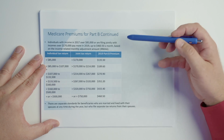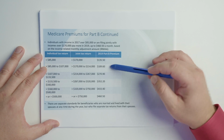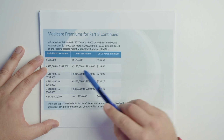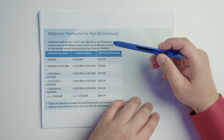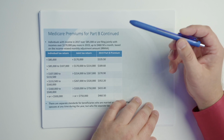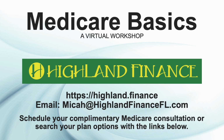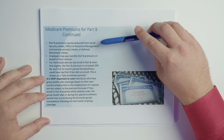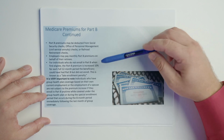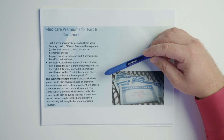Here's an example from 2019 when the Part B premium was $135. If you're making more than these thresholds, you can pay an additional premium. And that will be called the Income-Related Monthly Adjusted Amount, or IRMAA. With this page of information, it really lets you know that you can pay this through your Social Security if you're electing to take Social Security, but if you don't, you need to pay out of a bank account. This also is how you calculate the Part B penalty.